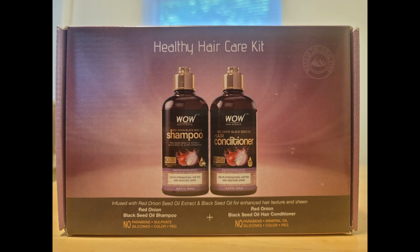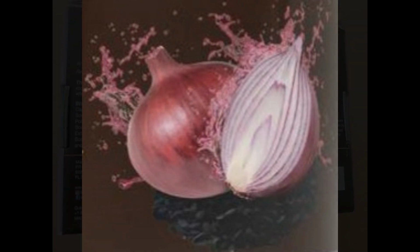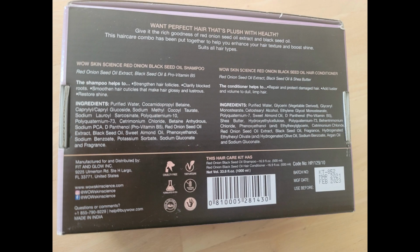And I know what you're thinking, and your eyes are not deceiving you. That is indeed an onion, a red onion, on the shampoo and conditioner bottles. But I promise that combined with the black seed oil, it is really good for strengthening and softening your hair. And here is the back side so that you can check out all the ingredients.